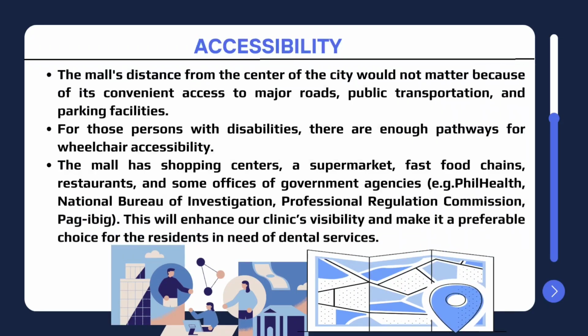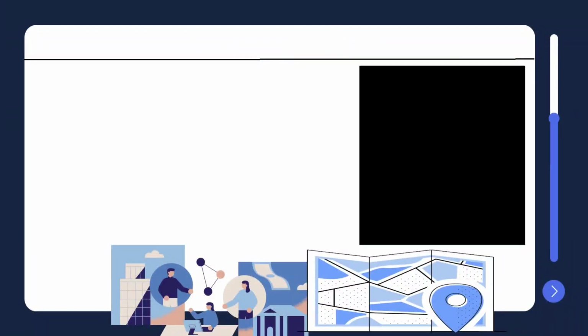Accessibility. The mall's distance from the center of the city would not matter for our patients in the future. We'll still find this location to be accessible because of its convenient access to major roads, public transportation, and parking facilities. For those persons with disabilities, there are enough pathways for wheelchair accessibility. The mall has shopping centers, a supermarket, fast food chains, restaurants, and some offices of government agencies. This will enhance our clinic's visibility and make it a preferable choice for the residents in need of dental services.